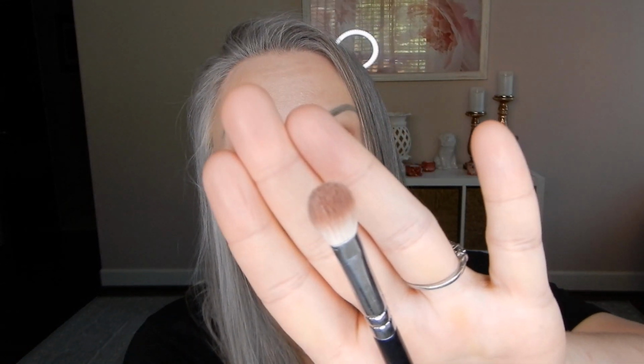I do need this. This is also from Zoeva. This is their Luxe Soft Definer, the number 227. You can see, obviously, I've used this bad boy today. This just fits so perfectly into my crease. This is very much like the MAC, what is it, the 217? I haven't used MAC brushes in years, so I think it was the 217. It's perfect. It just fits in there perfectly.